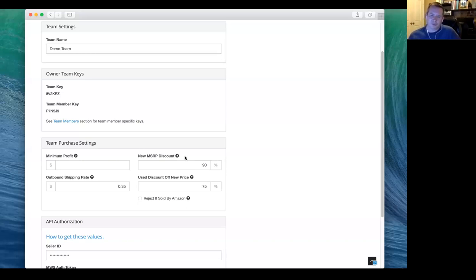So what this percentage is here is so you can say what you want to base your price on. In this particular case the default is 90% of the MSRP price. So if you're looking at an item that MSRP price was $100, it would base its calculations off of $90 to get that 90%. And then, based on the fees and what ROI you wanted for that item, it could still give you a recommendation.